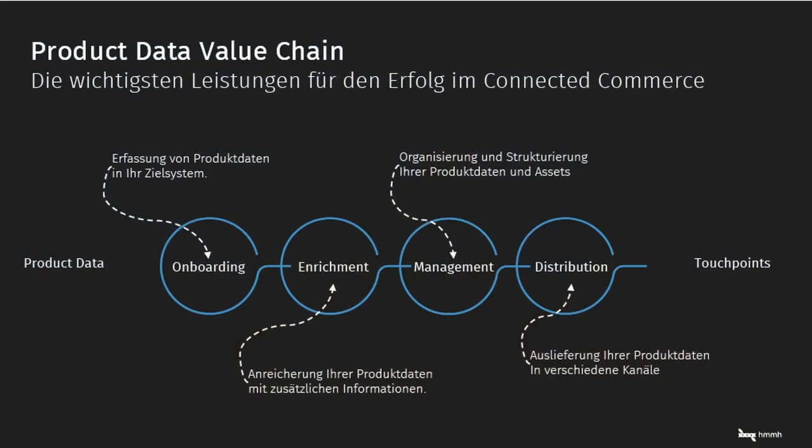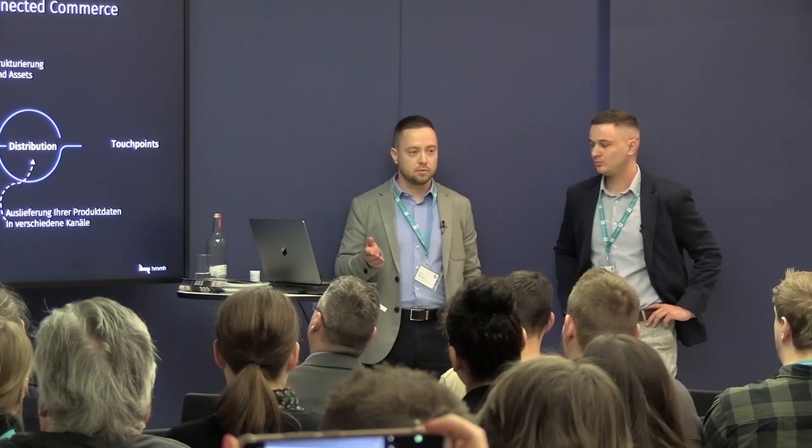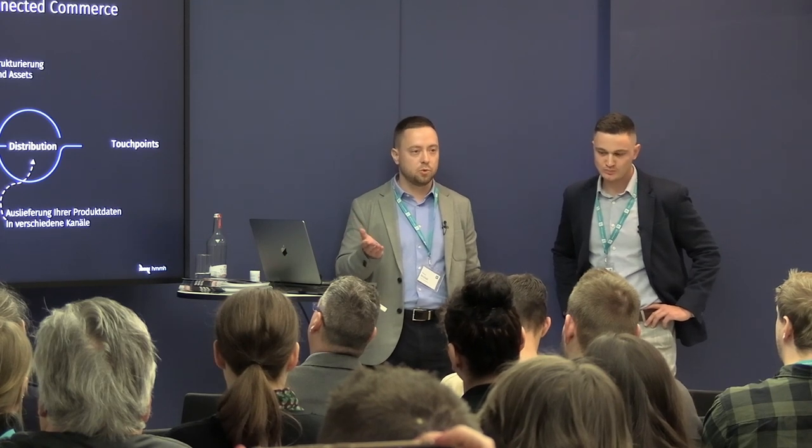And the third stage in our product data value chain is the management stage. This is the organization and structuring of product data. So we want to create a single source of truth for the entirety of our product data with the aim of making product data available easily for our internal customers and for shaping business processes in an efficient manner. And the fifth stage in our product data value chain is the distribution stage to various target channels, both print and digital channels. And the aim is to adapt the product data to the needs of the respective channels. Channel A, for instance, wants more or other attributes than channel B or another amount of product images. And this is what we handle with the distribution stage.